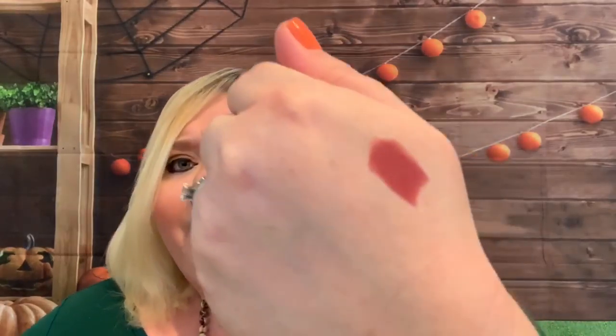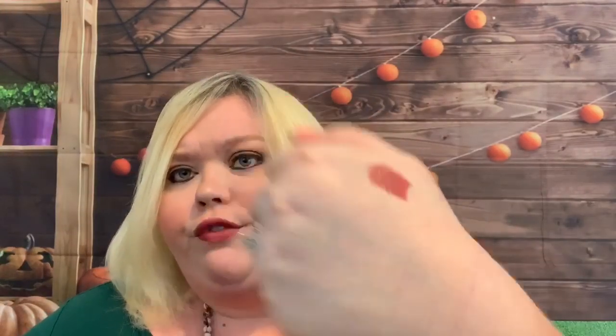So let's do a little swatch. Oh, y'all, that went on so smooth. And that is beautiful. Yes, love it.